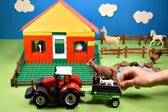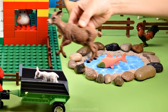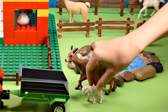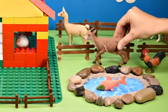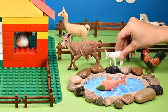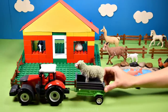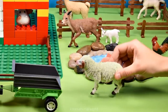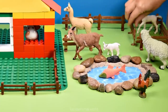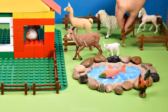It's a goat and a baby goat. Goats like to live in grassy areas and in the mountains. Wait for me, Mum. Oh, who's this? It's a sheep. Okay, let's pop them up the back. Sheep prefer to live in groups and like to eat grass.